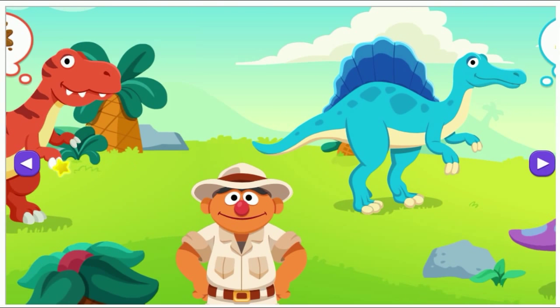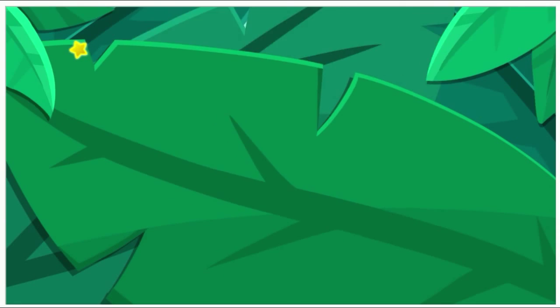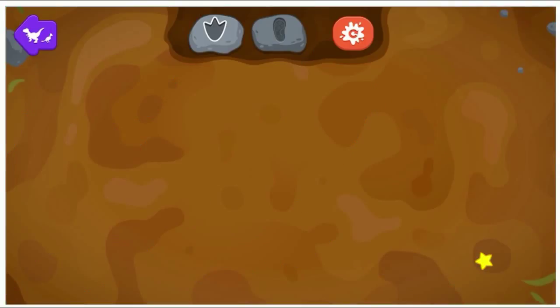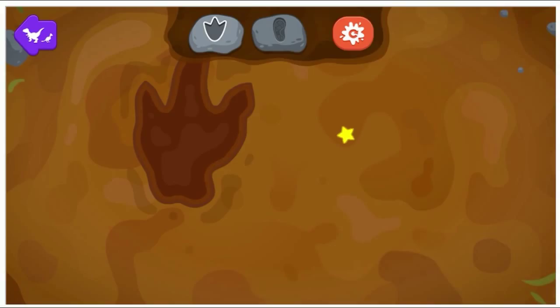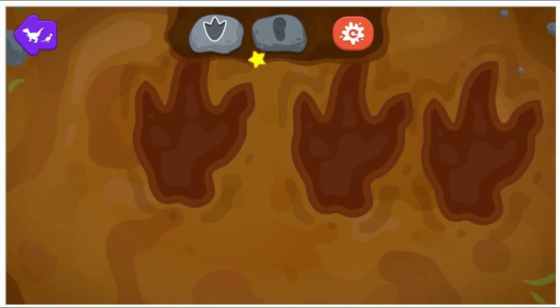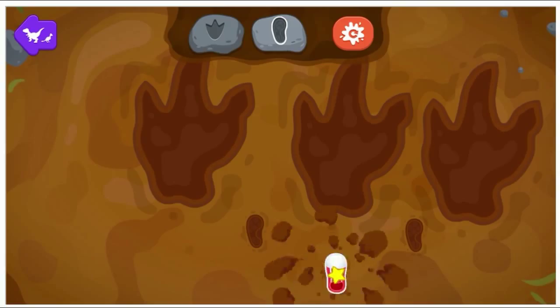Tyrannosaurus Rex. Make footprints with Tyrannosaurus Rex. Go ahead. Click anywhere to make a footprint. I wonder how many of my footprints would fit inside T-Rex's footprint. Let's find out. Go ahead. Click anywhere to make a footprint. Try to see how many of my footprints can fit into one dinosaur footprint.